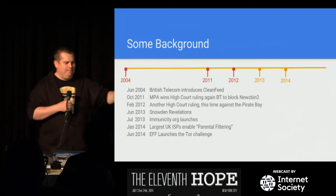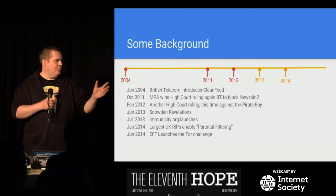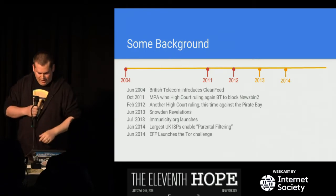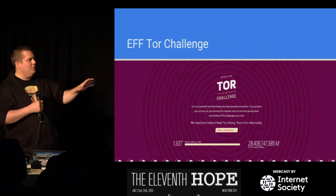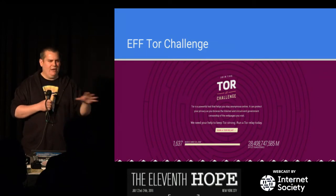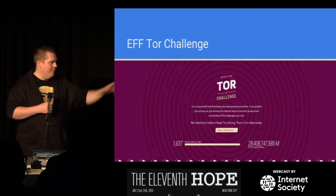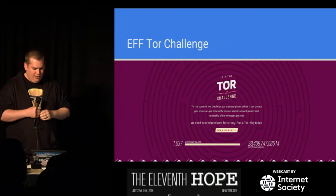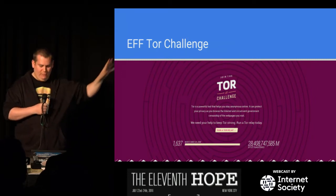So we drop back again, back to June 2014. EFF, I'm sure you all know, launches the Tor challenge. And if you've read my bio in the pamphlet, you'll see that I was one of the people that tried to take up the Tor challenge. The idea was that they wanted people to try and run relays and strengthen the network. And if you saw any of the State of the Onion reports, we now have 7,000 relays, and that's pretty good. 1,637 of them, give or take, were from the Tor challenge. I had some problems with the Tor challenge, and I'll get onto that in a little bit.